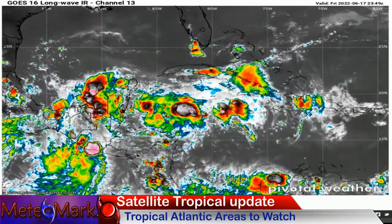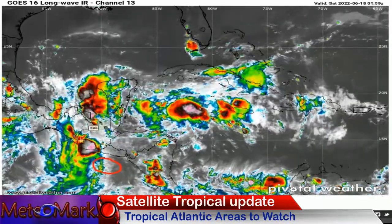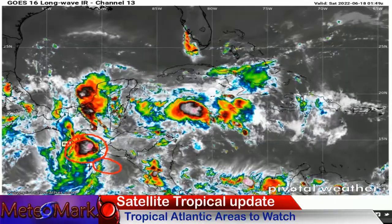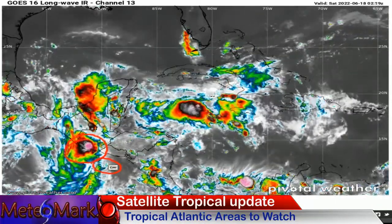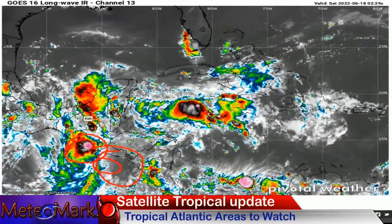Now, if you take a look down here, Tropical Storm Celia, the actual center is right off El Salvador here. So most of the convection's actually on the northwest side of this. This system's going to have a little bit of a hard time initially getting organized here because there is some interesting dry air here on the east side, and there's cooler than average sea surface temperatures as well.